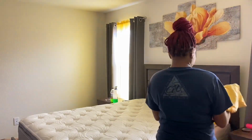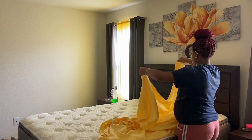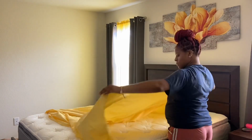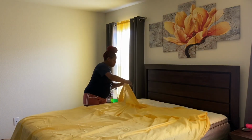Next, I'm just going to be making up the bed with clean sheets. And this usually takes me about 5 to 8 minutes. Honestly, this is the main thing that really gets me out of breath, because it does take a lot to make the bed now that, you know, my lungs are being crushed by a child, but that's okay.